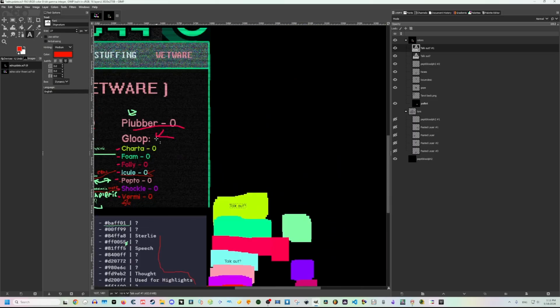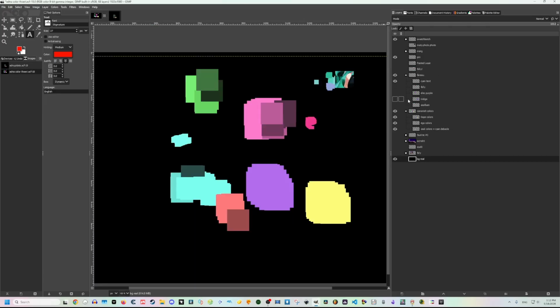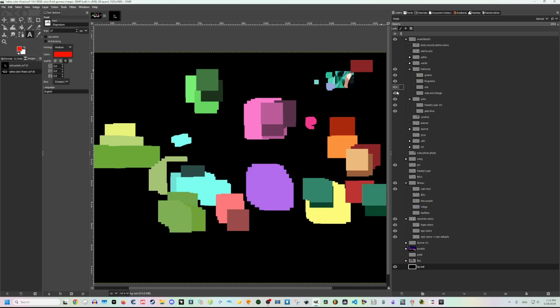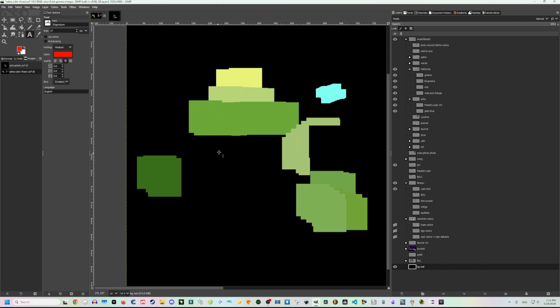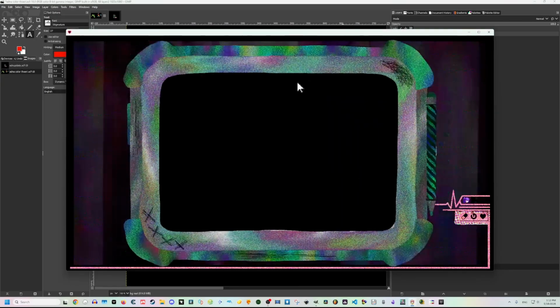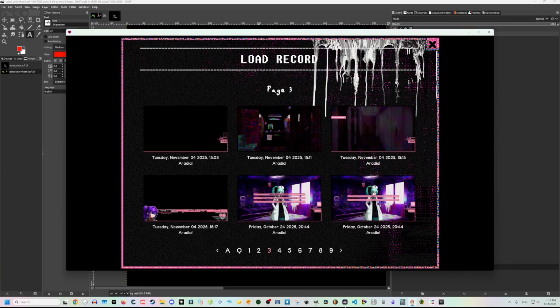I can't remember if we ever see Charta in-game right now. Maybe it's on Holocene, I don't know. Where is it? If we go here, I did a while back go through all of the colors and greens on Holocene. I just kind of color picked them to get a general idea of how they look, and I got this. Actually, we can also go and load. Gonna go over to gallery.